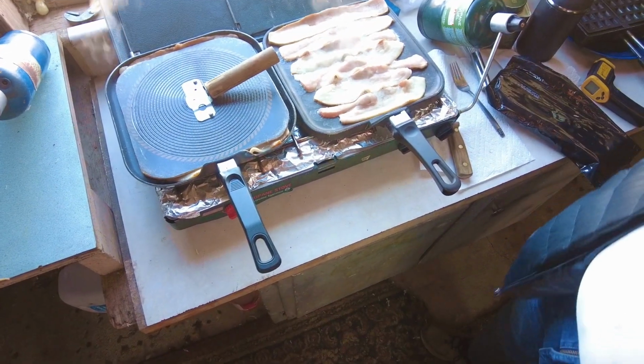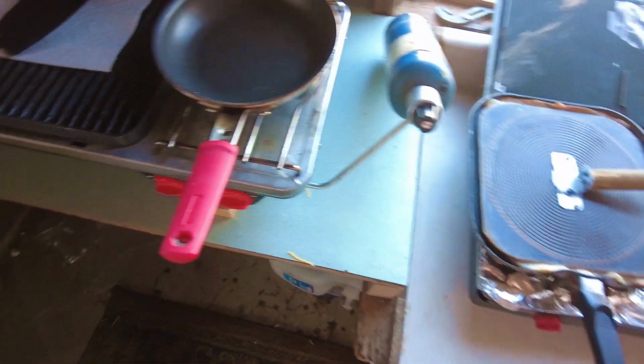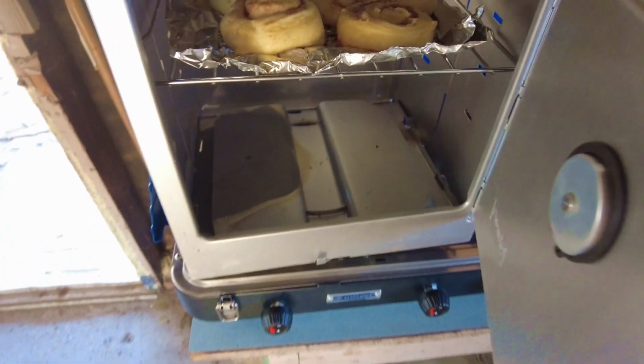Fortunately, we never have anything good to eat for breakfast. Just gotta live with what we can make here. This is the omelet pan. Pancakes are rolling. And now, we got the oven going.